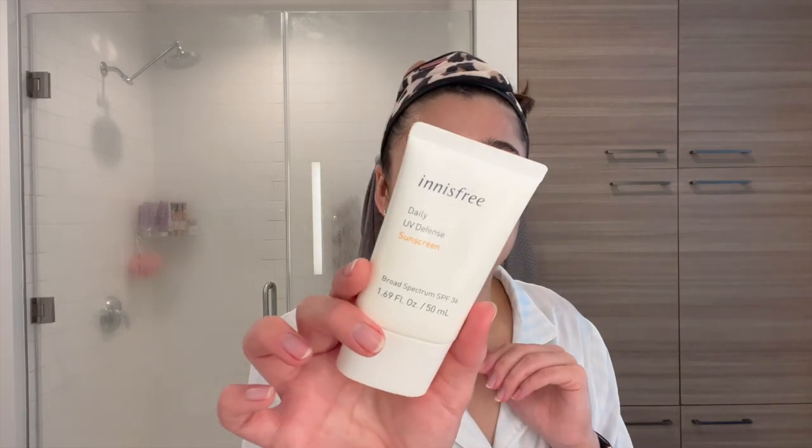I'm going to go with my Innisfree sunscreen, SPF 36. And the trick is to do two knuckle lines on your fingers. That's how you know how much sunscreen you need.